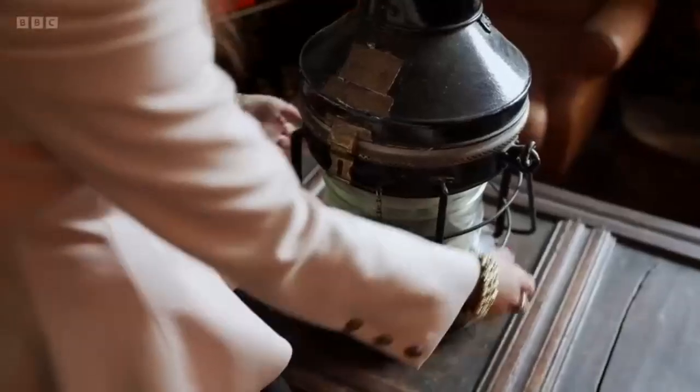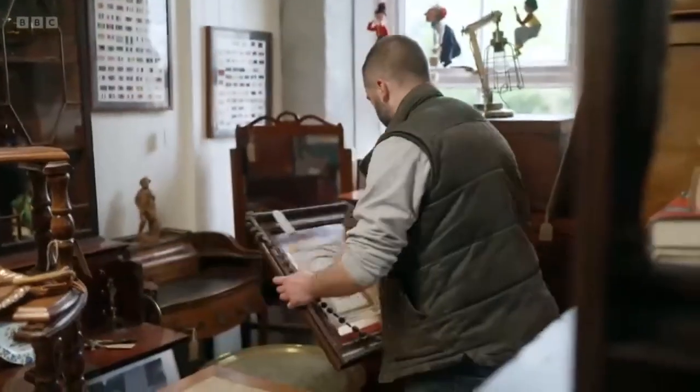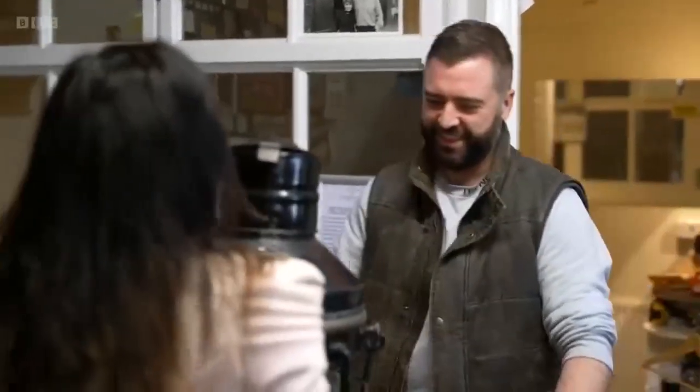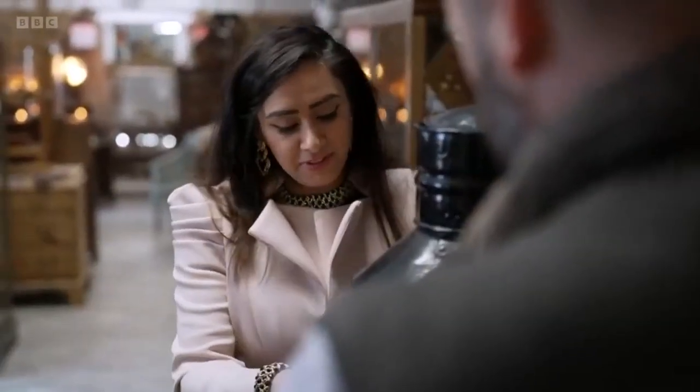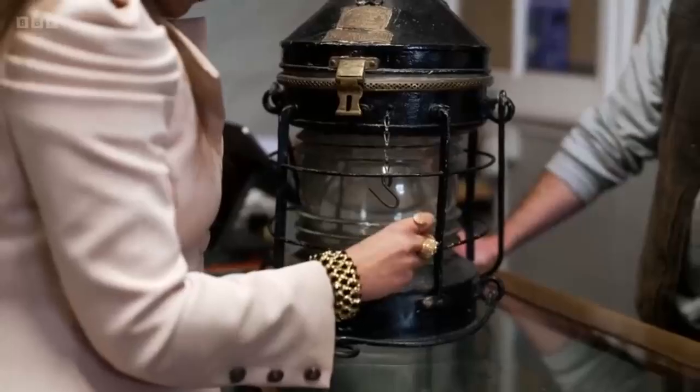Signalling you're taking command, but it's all down to price, of course. Ahoy there, Chris. Hello. Hi. I've picked the lightest thing in the shop, haven't I? Now, I found a couple of items. This really handsome ship's lamp and then this gold and hopefully diamond ring.